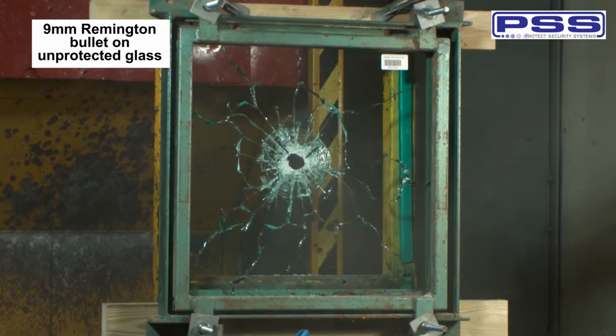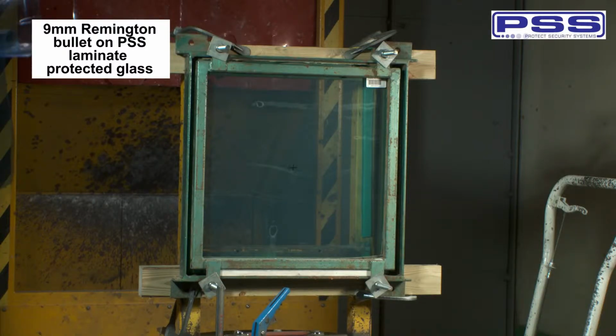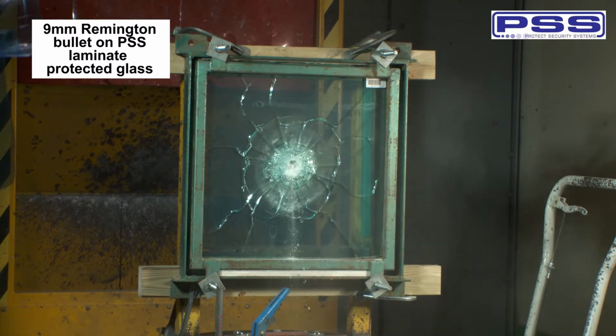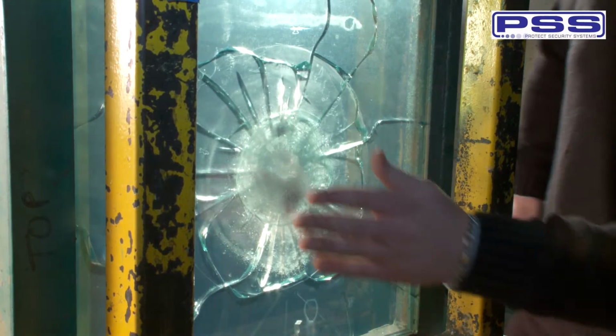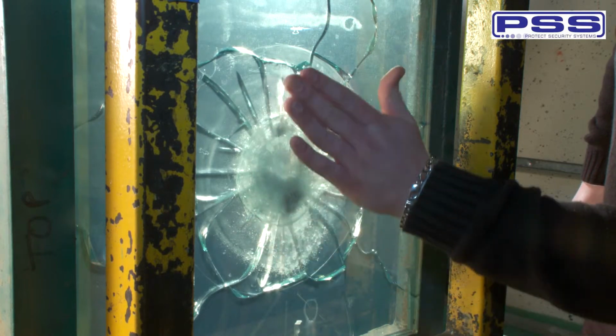First, an unprotected piece of glass using the 9mm bullet. Now, here is a similar pane of glass with PSS laminate added. The pane has similar opacity qualities, but when the gun is fired this time, much less glass is blasted away from before. Looking at the back of the test glass, there is no penetration by the bullet.